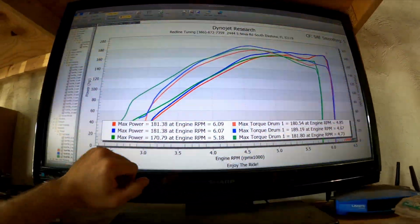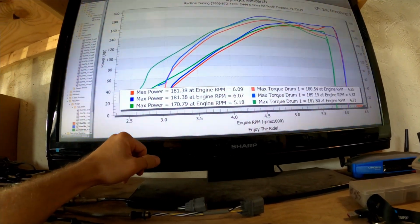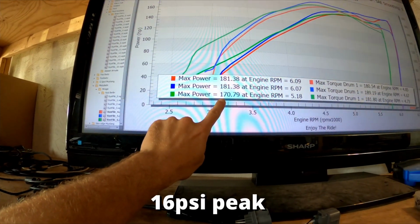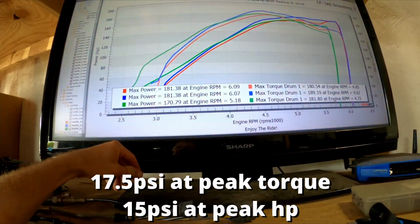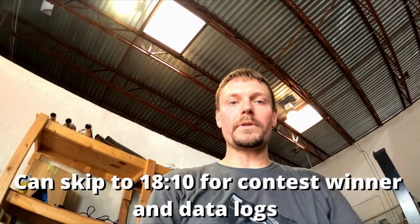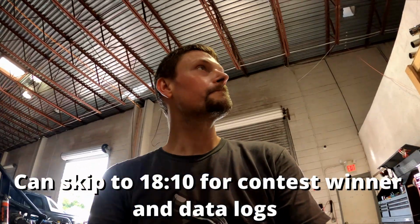So the fueling was getting better towards the end. It was pretty consistent there, so I think the fueling's good. And I have to check, but I believe this 170 is right at about 14, 15 PSI. These two, I have no idea what that was running, but we'll find out once I get back and review the data logs. Very, very happy with it. I think I can set records at Durham Town with 200 horse.